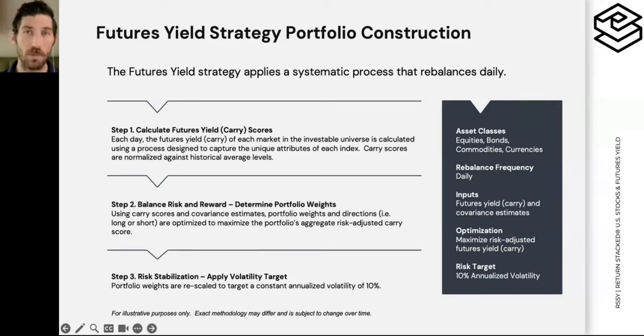Second, we're going to optimize portfolio weights to try to maximize the portfolio's risk-adjusted carry. Typically, this means going long the things with positive carry, short the things with negative carry, and trying to maximize the advantage of diversification opportunities both within and across assets. Finally, once that portfolio is formed, we are going to scale the portfolio weights up and down so that we target a constant annualized volatility of 10%.